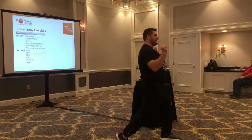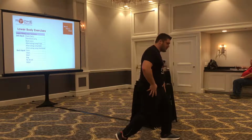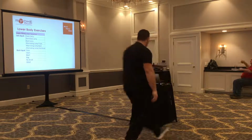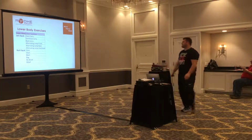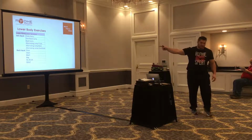Okay, so it's a jerk stance, front loaded, and the athlete's working down, and that gets them very, very strong in this bent leg final position that we're looking for. I got some jumps in there. Okay, yeah, alternating jump too.